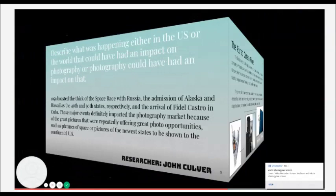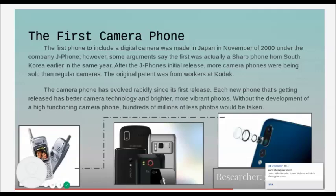The first phone to include a digital camera was made in Japan in 2000 under the company J-Phone. However, some arguments say it was actually the company Sharp from South Korea, in the same year. But after the J-Phone's initial release, more camera phones are being sold than regular cameras. The original patent for a camera phone was from workers at Kodak. The camera phone has evolved rapidly since its first release. Each phone that's getting released has better camera technology and brighter, more vibrant photos. Without the development of a high-functioning camera phone, hundreds of millions fewer photos would be taken.